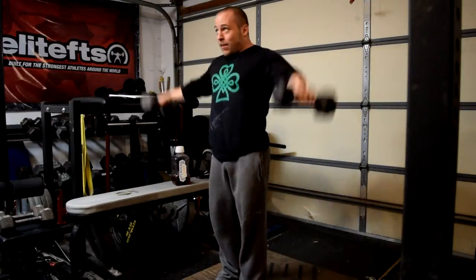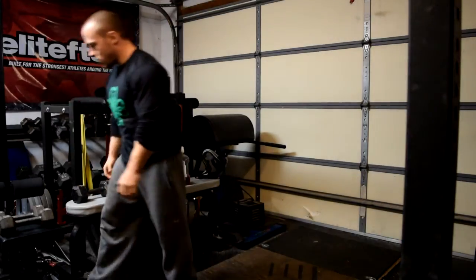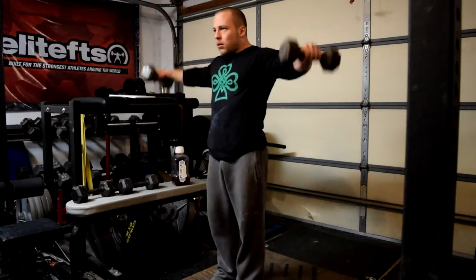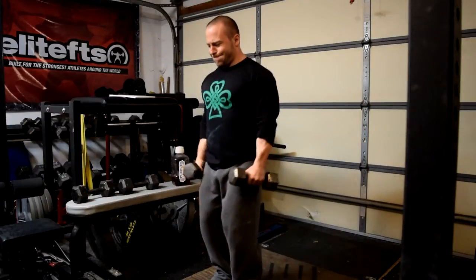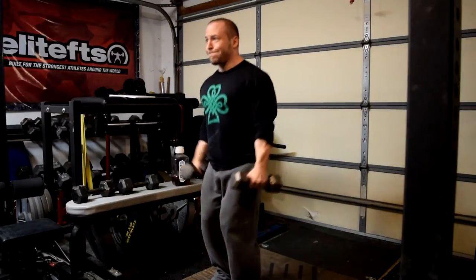Lateral raises are something I don't get a ton of, at least from a powerlifting standpoint, and they do help my overall shoulder development. So this way I end up getting in almost 100 lateral raises in less than probably 4 minutes or so. So a really good way to get the volume in on my shoulders, which is something they definitely need a little bit more of from a powerlifting perspective.